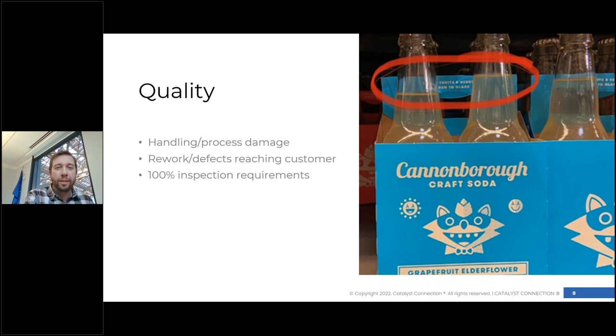And then lastly, the last bullet that we have there, the 100% inspection requirements. That right there should be a big indicator, especially if that's primarily visual inspection or somewhat of a subjective inspection, because there's data that shows human inspectors in that scenario are only about 80% effective, at best. And certainly that will decline as the end of the shift wears on, or you've got the end of a long week or the beginning of a week. There are ups and downs in that.